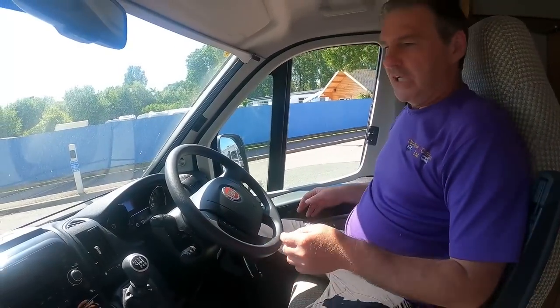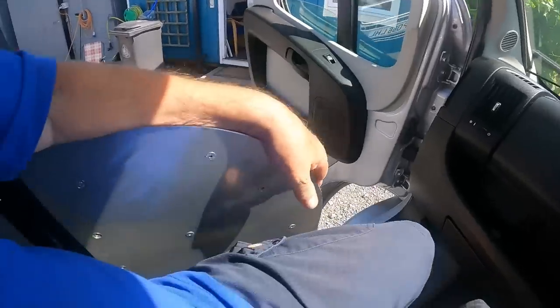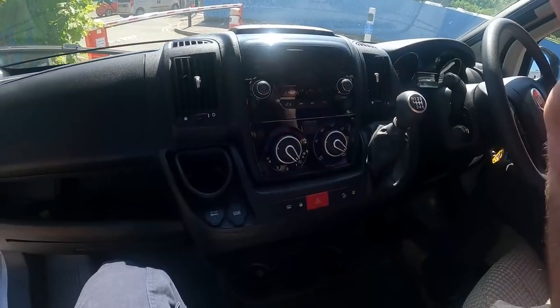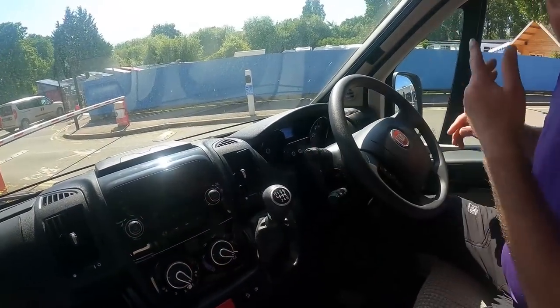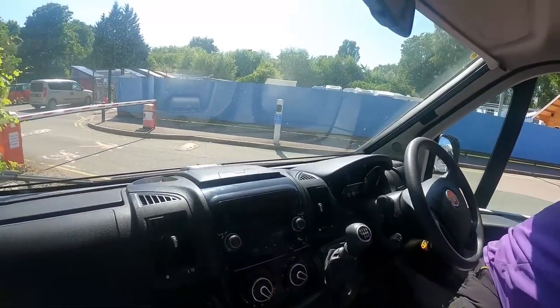So, typical standard Fiat Ducato. We've got the blinds on the windows all around, aircon, media pack, no sat nav by the looks of it, blown air, and 12 volt USBs. So get yourself out, Kev, and let's have a look at the inside of this van.